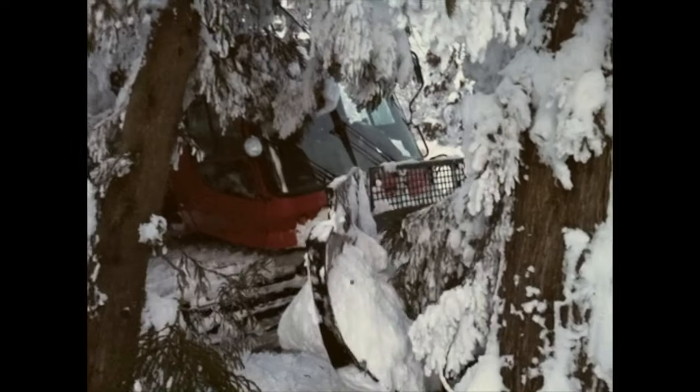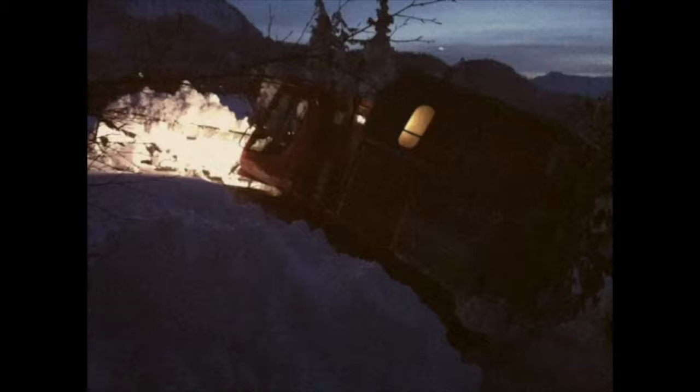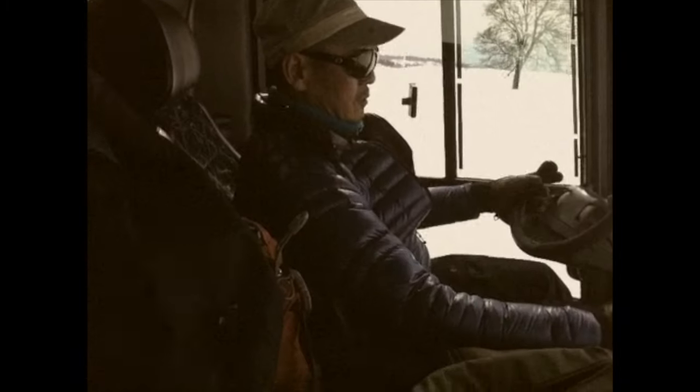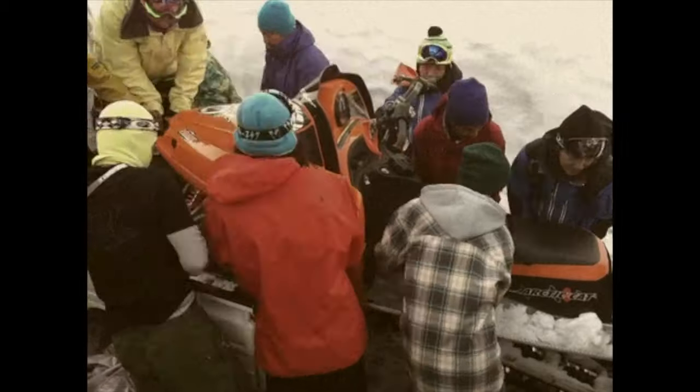I didn't think it was actually going to happen, but luckily we had a lot of people. Everybody was digging, and then the cat driver pulled a miracle out of his, you know what. Yeah, so that was amazing. Hope to get back to Hikarigahara in Niigata for another cat mission soon. But always good to look back at the old archival footage and have a laugh.